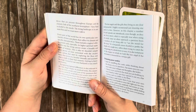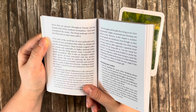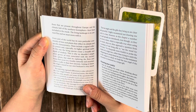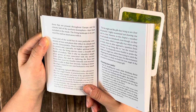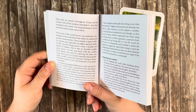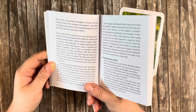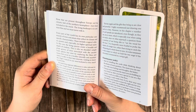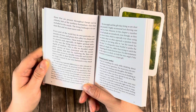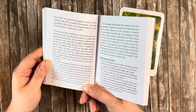Right, every part of the world has its own particular community of trees and plants that reflect its climate and specific characteristics. These include a region's etheric powers and especially its higher spiritual realm. In this way, the living species create a breadth and depth of wisdom. This is why we shouldn't simply plant groves of trees associated with the ancient Irish Ogham, but start by exploring the flora and fauna that occur in a locality naturally and ascertain what is really in their best interests. Getting to know the High Council in our own backyard is very much worthwhile.